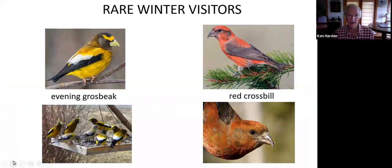The evening grosbeak, which really comes to feeders and can wipe out a feeder of sunflower seeds, as you can see happening there. And this lovely, crazy bird, the red crossbill. It's called a crossbill for obvious reasons, and it uses that crossbill to open pine cones. If there are plenty of pine cones produced in Canada in the summer, then this red crossbill will stay there through the winter. But if the pine cone crop is poor, like happens maybe one out of every dozen years or so, then these guys will come south and spend their winter around our area.